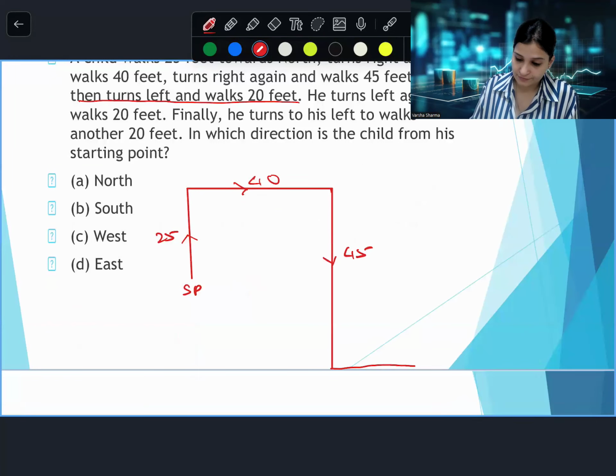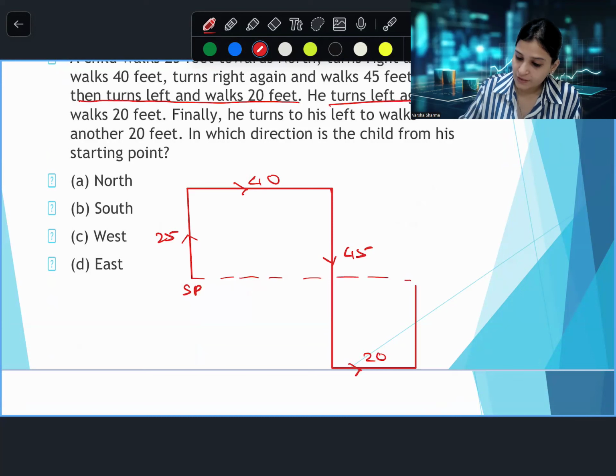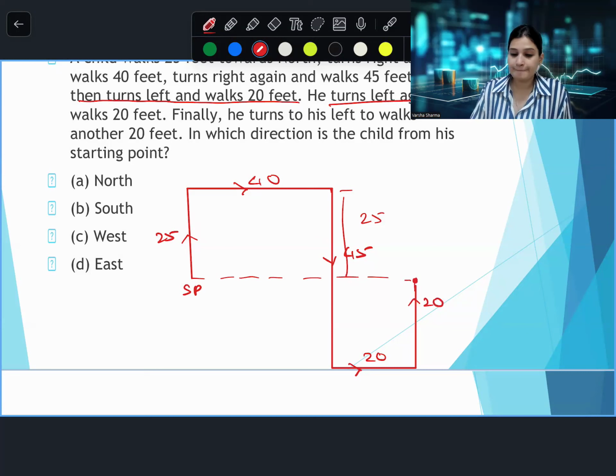Turns left. He turns left again and walks 20. See, remember, here. This is 25, so below it's 20. So I've reached here. Agree? Finally turns to his left to walk another 20. So he's standing here now.